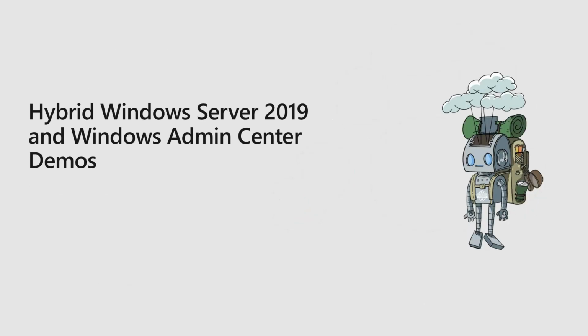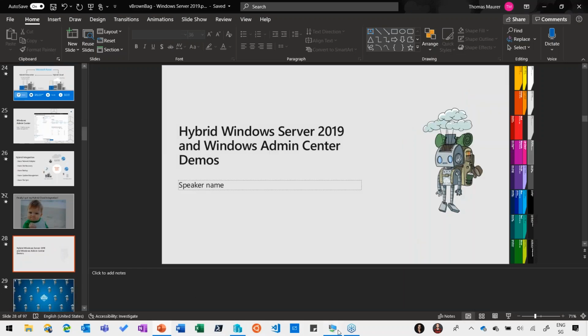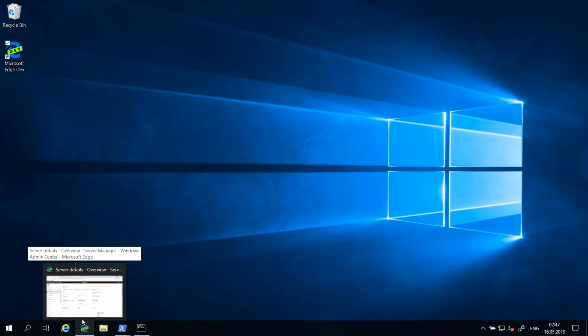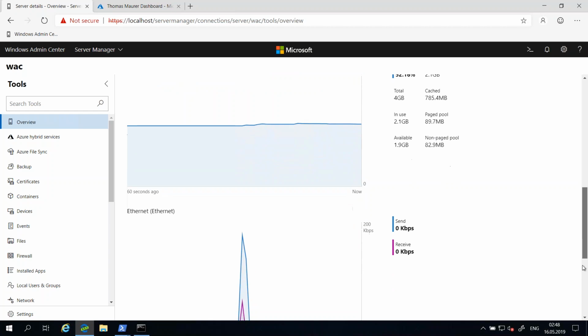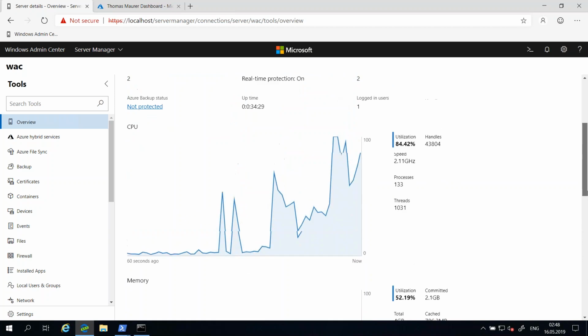So let's have a look at one of the hybrid demos. I think demos are always the most fun, so let's quickly switch into my demo environment. I'm running a Windows Server 2019 server here. This is just one single server, and I did not really do anything except patch it. I also installed Windows Admin Center here. I already connected to that local server, and you can see I get some basic information about that system, as I would expect from a server manager. I also have some nice graphs to see if there's any traffic over the network or any CPU utilization.